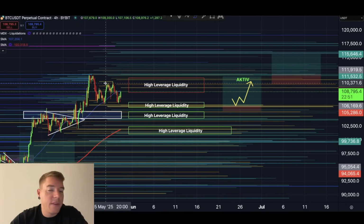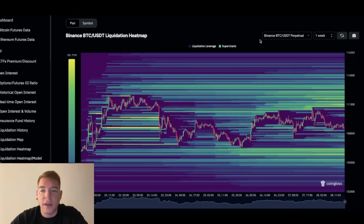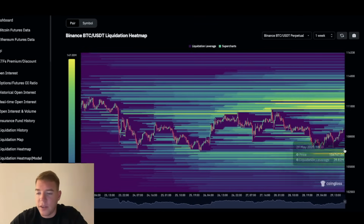$160,000. I don't believe that we're going to see a major rejection coming down to like $106,000 to take out the long liquidity that's sitting below us, which is definitely not insignificant. That's sitting here. You can see that on the thickness of these levels. See what we see here on the liquidation heat map. Yeah, also there, see all the way down.